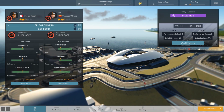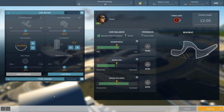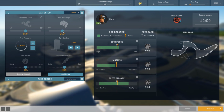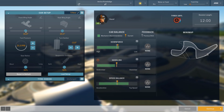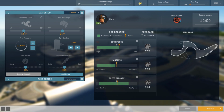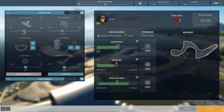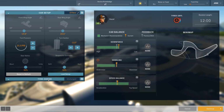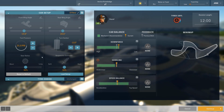Let's have a look at the car setup. Oh, it's been a long time. Let's monkey with the setup immediately. High speed is what we want, so low downforce is the order of the day. 24 and 14.4 should do nicely. That's right on the edge. Right on the edge there. 14.5, 24.5. See if that gets us anything from Hazel.